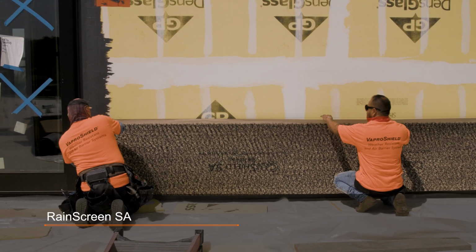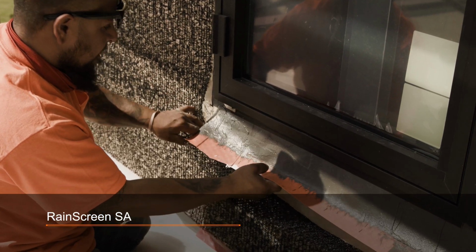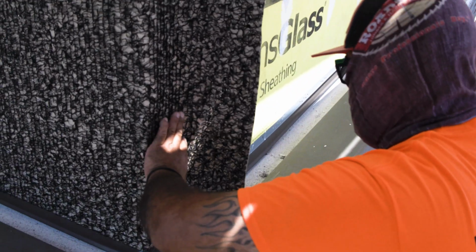RainScreen SA by VaporShield is a self-adhered, water-resistant air barrier with a built-in drainage matrix. It utilizes a one-step installation system that builders and homeowners love for its convenience and efficiency.